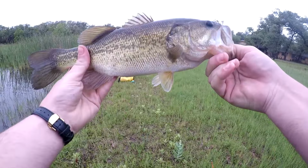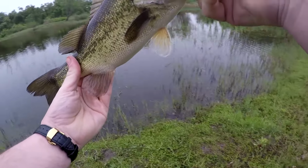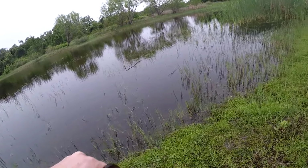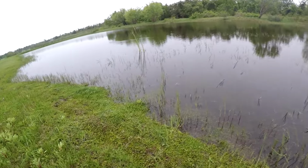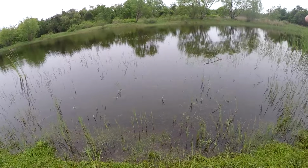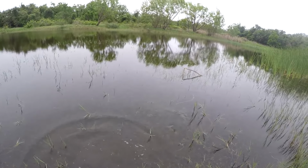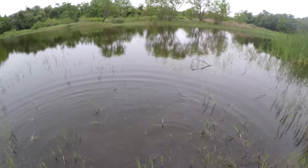There we go. That baby bass swim bait is killing it so far. Dragonfly did pretty good too. These Temu baits, man, these are some quality fish. What is wrong with these fish? I throw them out that way and they beach themselves.